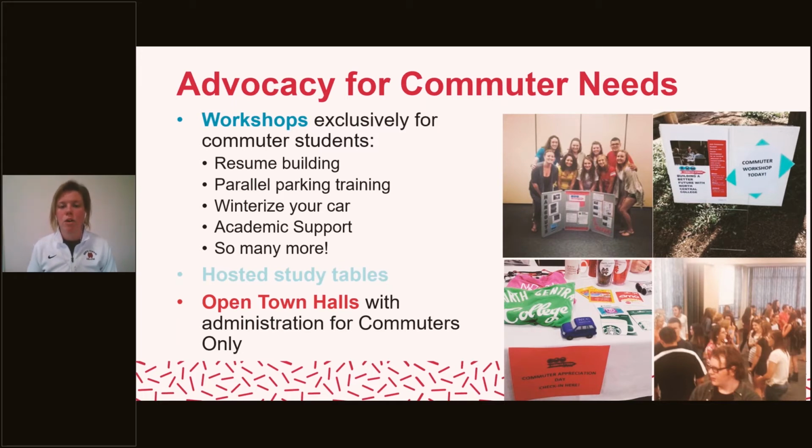And so they try to pull those different pieces together and design a workshop. If they see trends, or needs or questions coming through from their current commuter students, they try to address them right away and even try to provide a workshop that accommodates all needs.